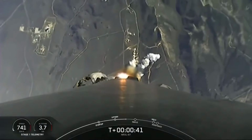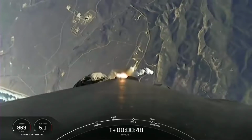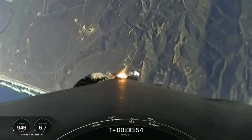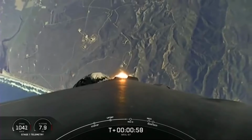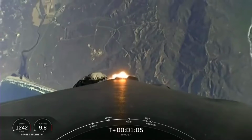We're now T plus 40 seconds into the NROL-87 mission. Falcon 9 is throttling down in preparation for max Q, which will take place at T plus 1 minute and 12 seconds. Max Q, of course, being the moment in which the vehicle experiences the highest amount of aerodynamic pressure. Beautiful views of the California coast there in the background.